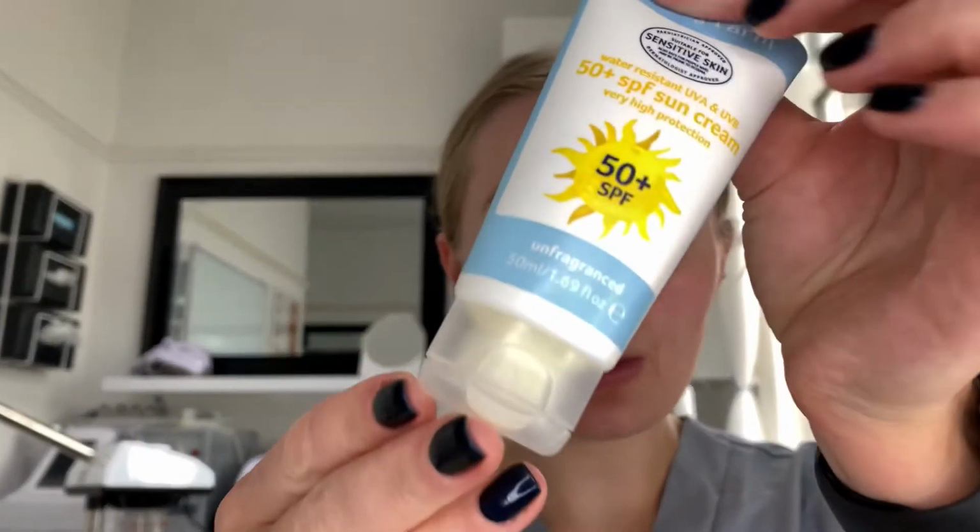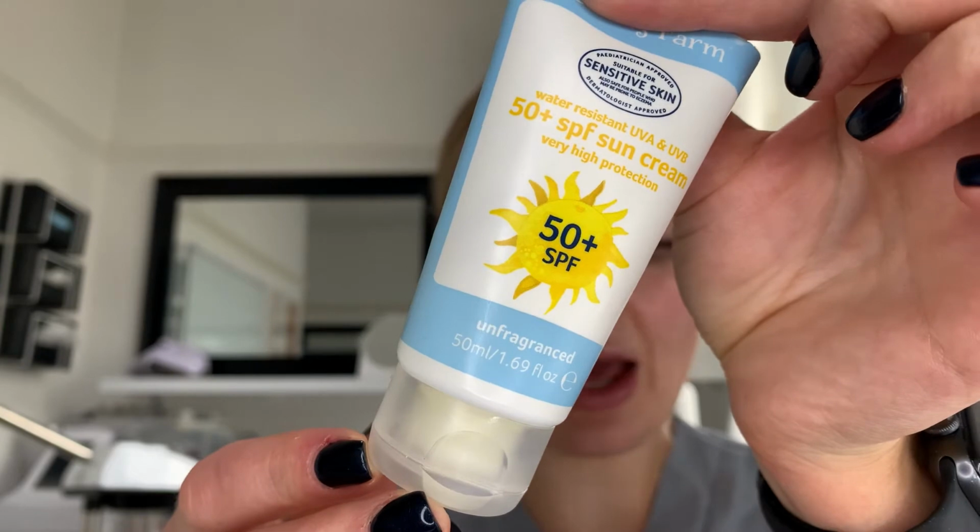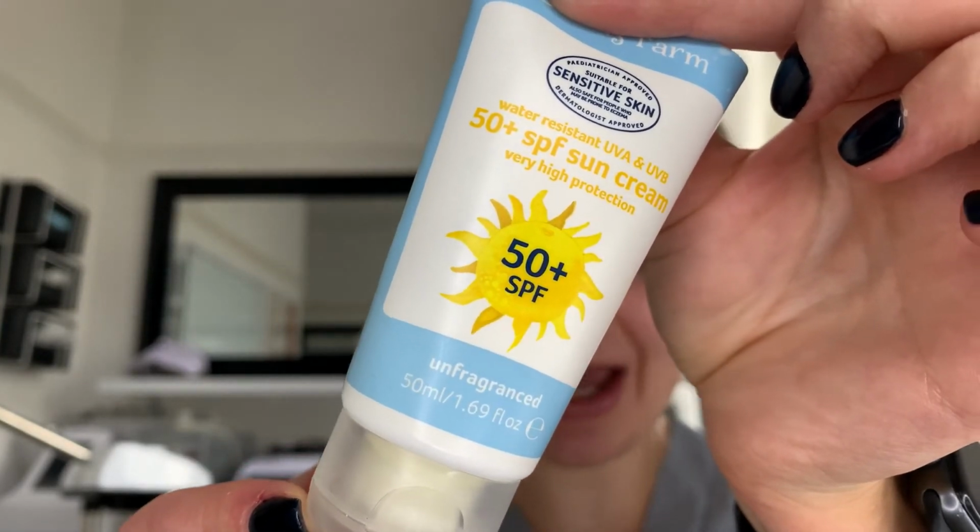Then we've got the Child's Farm Factor 50 SPF, UVA and UVB protection. I also do this one in a factor 30 as well, but I always go for 50. What's the point in not? There's not a lot of difference, and like I mentioned before about the 3% and the 2% of UVB rays getting in, over a period of time that will add up. So always go for 50. It's not going to prevent you from getting a suntan, it's going to prevent you from getting skin cancer and premature aging. So why not?